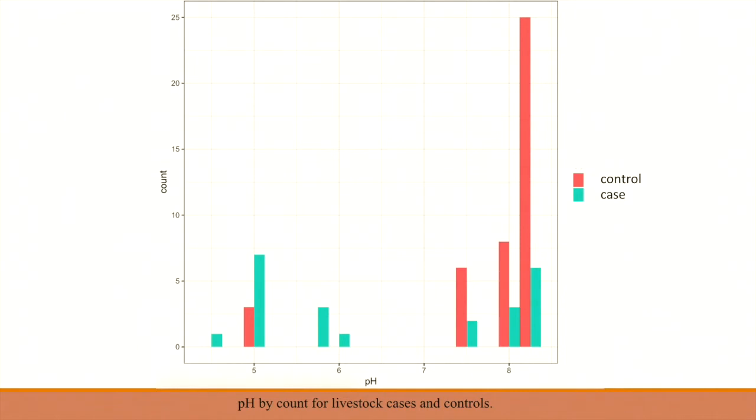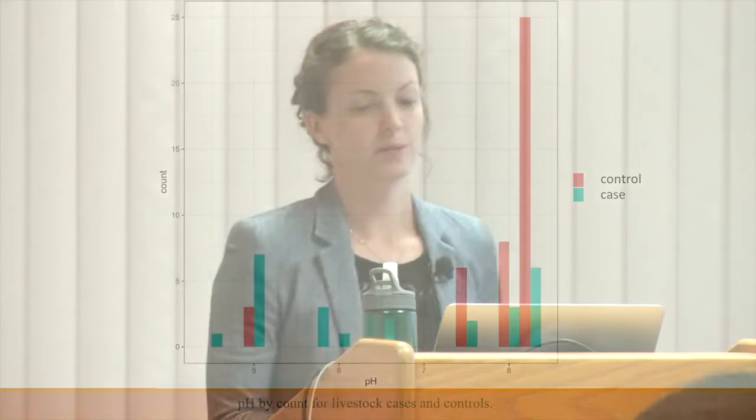Further, we found no clear relationship of livestock cases and soil pH. You can look at this as 2 overlapping histograms. This is pH on the x-axis and count on the y. Controls are in red and cases are in blue. And there's no clear relationship as cases occur at all pH values. But what we did find is that there are outbreaks that occur on soils of a pH less than 6.1, which hasn't been identified outside of Kruger National Park, South Africa. So this is a novel finding.